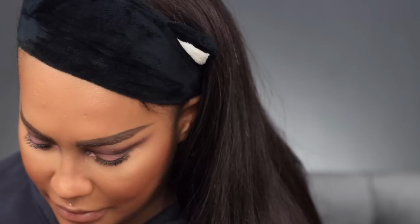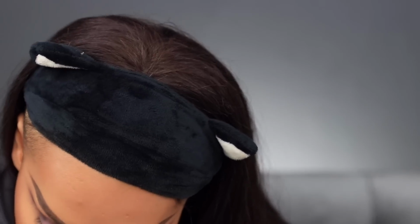They're generous. I use weave glue, don't at me, since I was 15. No, I didn't start wearing lashes when I was 15, maybe 17, 16. 17, 18, doesn't matter. I'm 30 now.